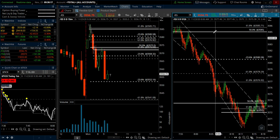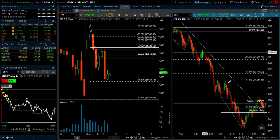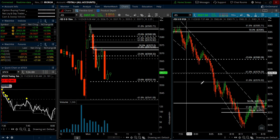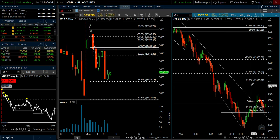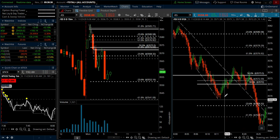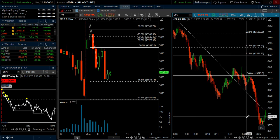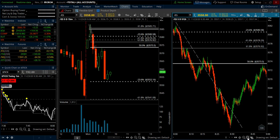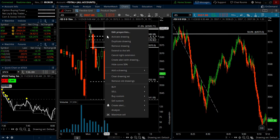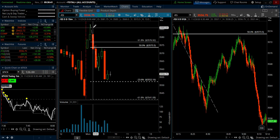So really nice, strong move down, clean entry, clean trend. Really exciting to see that kind of a move right off the open on a Monday. And then it gets even better because at about the 90-minute mark, just before that, we came into the full halfway back for the day.